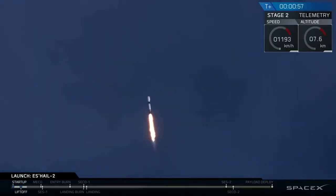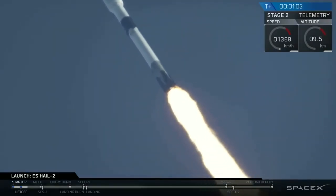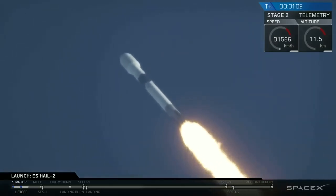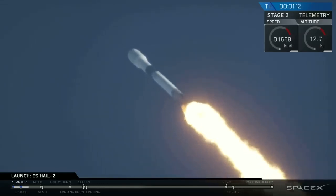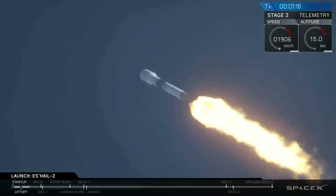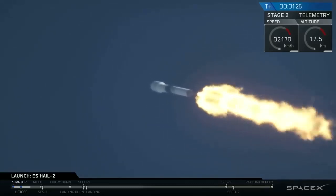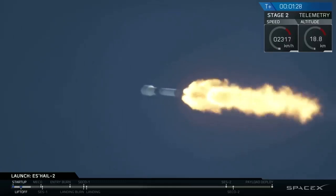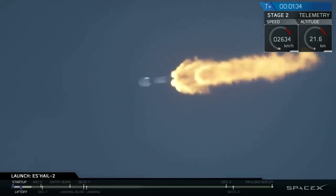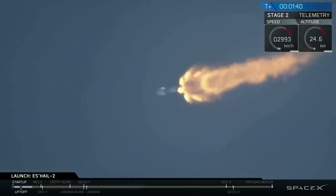The next major milestone as we come up is max Q, that maximum aerodynamic pressure that the vehicle will experience as it goes through the thicker parts of the atmosphere. As we get higher, the density of the atmosphere decreases and there's less and less load on the vehicle. You should hear the call out for that soon. Vehicle has passed through maximum aerodynamic pressure. And we've had max Q, so again, decreasing pressure on the vehicle as we continue to ascend through the thinner parts of the upper atmosphere.